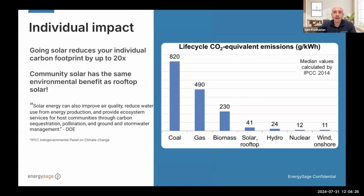Here's a little more about the impact that solar can have. Obviously, we know going renewable is good for the environment. Of course, I think that's why we're all here today, to decrease our carbon footprints. A lot of people think rooftop solar is the most obvious way to turn initially. It is absolutely a great route to go, but it may not be an option for everyone. What's really cool about community solar is that you get the same carbon offset ability that you do from rooftop solar. It's all electricity that's going back into the grid, reducing the amount of fossil fuels making up the total grid composition.